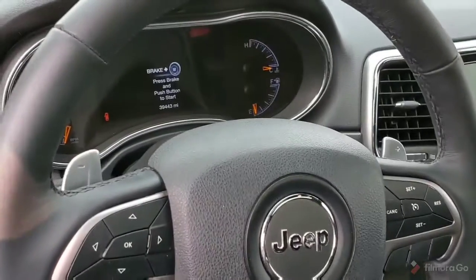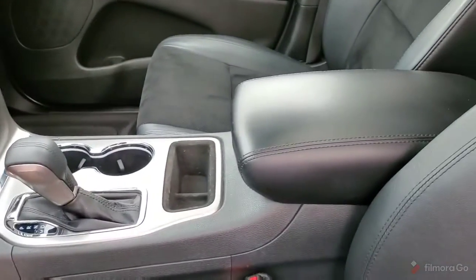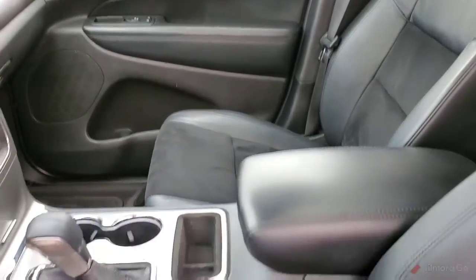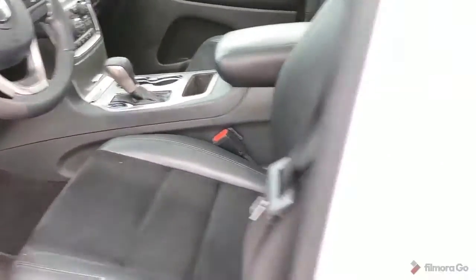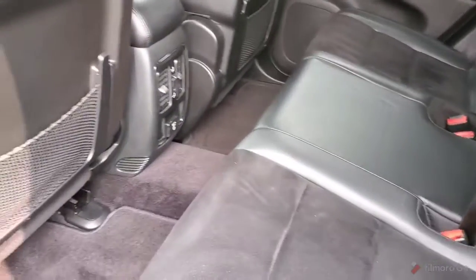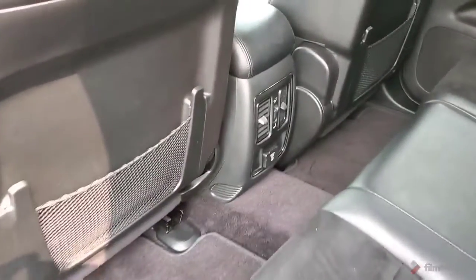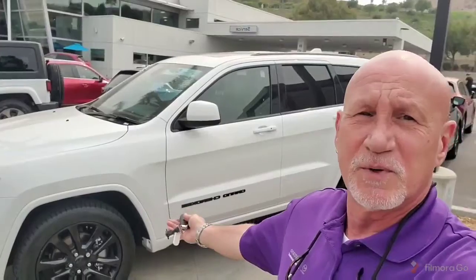All your technology here at your fingertips. It's a very spacious front cabin. Back seat as well, with all this room for cargo. Very clean, very, very elegant. So again, Steph, it's a beautiful vehicle.